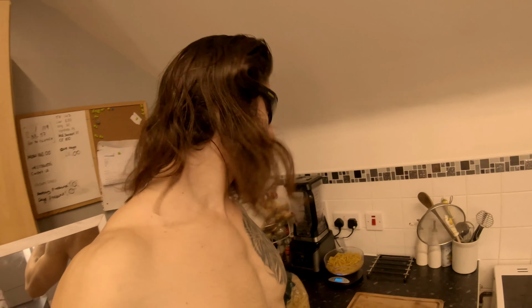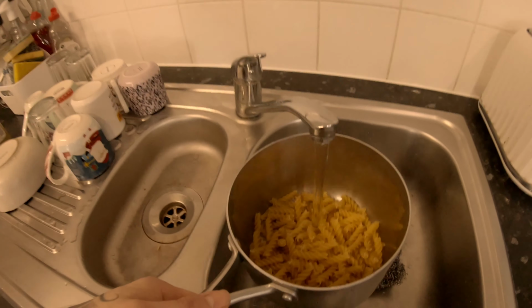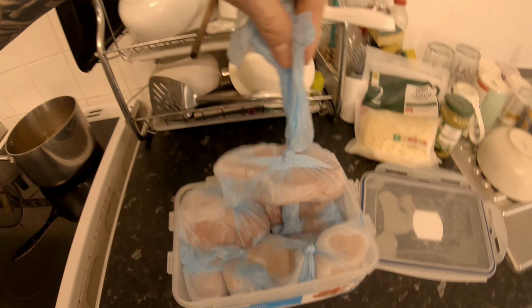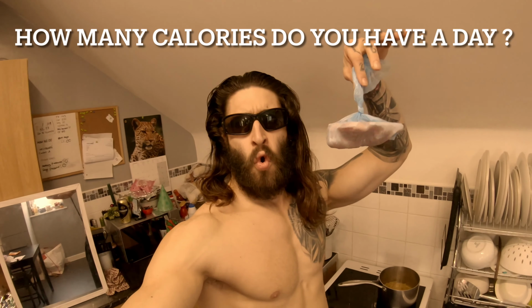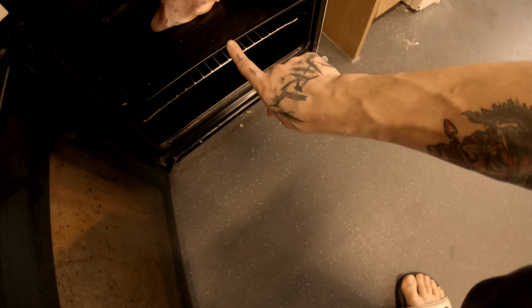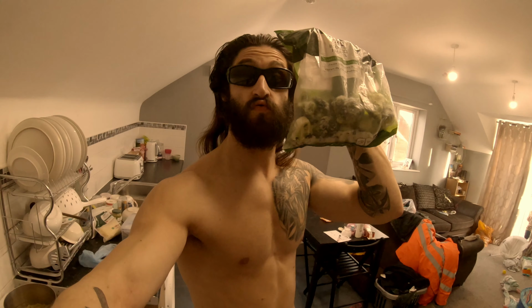So we've got 180 grams of pasta measured out, which is gonna give us around 400 to 450 grams of pasta when it's cooked. So we've got one chicken breast that we're gonna cook. Going to get some broccoli going.